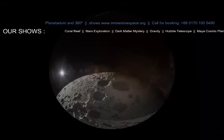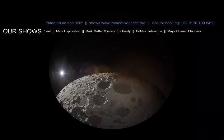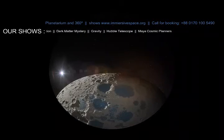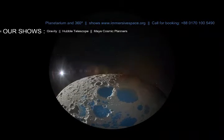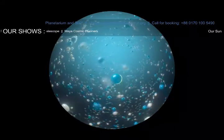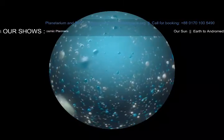We have a lot to gain by returning to the moon, but there are two main reasons. First, we've recently discovered water ice in permanently shadowed craters at the moon's poles. This ice can be used as a water source or split into hydrogen and oxygen to make rocket fuel.